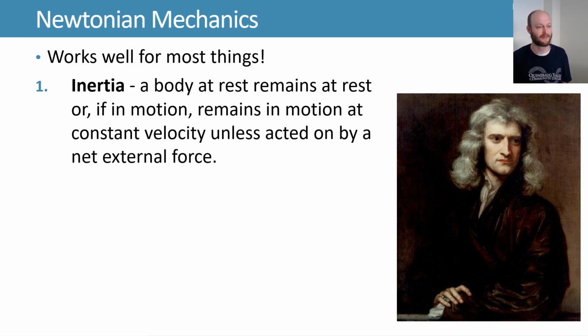describe mechanics. The second law is F equals ma, or the sums of the forces acting on something are equal to the mass of that thing times the acceleration that that thing experiences. We'll go into that in more detail.